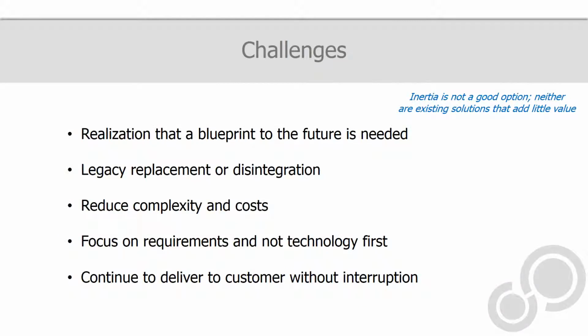Now, with that said, keep in mind, you have to realize, first of all, that you do have an issue, that you do have rising costs. You are investing more and more into your infrastructure every year. You do have some old, outdated things that need to be disintegrated in the current IT infrastructure. You have to reduce complexity and cost.